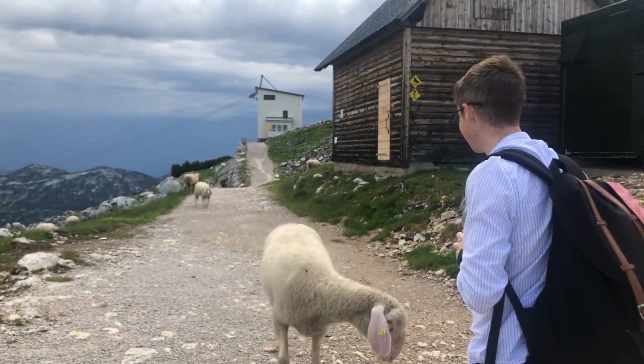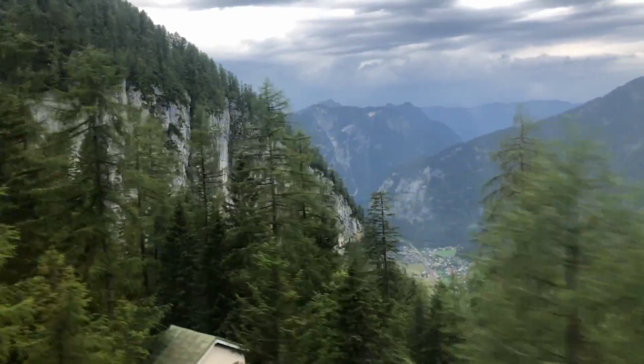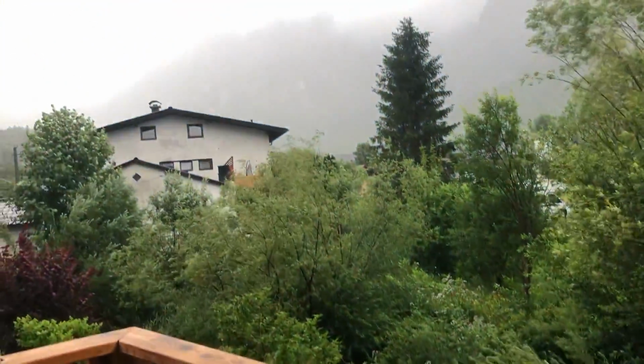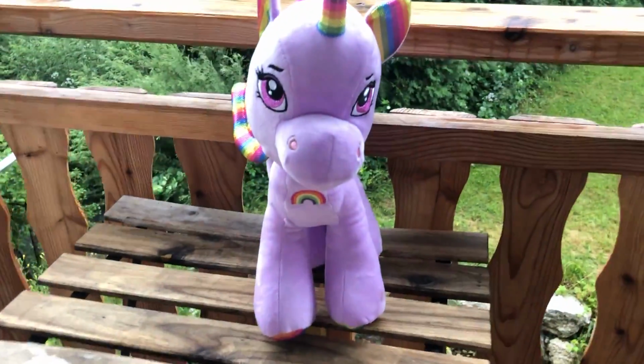Okay. Bye. So after our dangerous encounter with that herd of sheep up on Mount Krippenstein, we took the cable car back down and headed back to our hotel. The next day we woke up to a rainy and cloudy morning, and we knew that we'd be traveling to an ancient village that is as beautiful as it is overcrowded with foreign tourists trying to get that perfect Instagram shot. Today, we would be going to the town of Hallstatt.